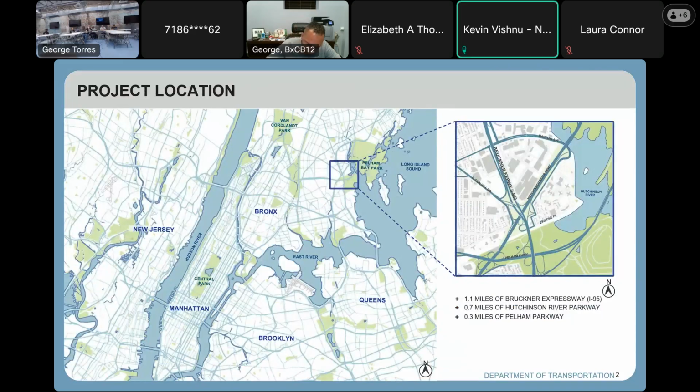The project location here is in the northeastern Bronx. The work limits cover about 1.1 mile along the I-95 corridor, also known as the Bruckner Expressway and New England Thruway, 0.7 miles of the Hutchinson River Parkway and about 0.3 miles of the Pelham Parkway, which is within the I-95 interchange.